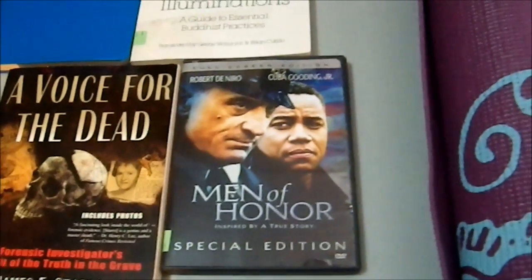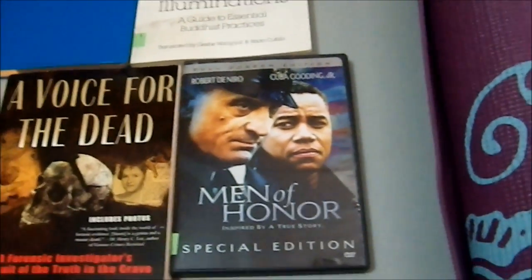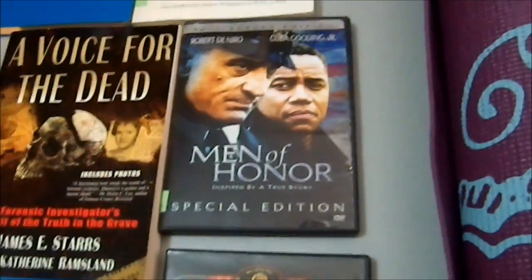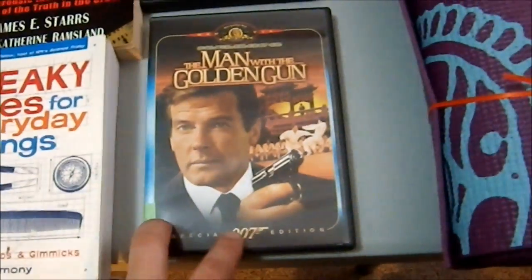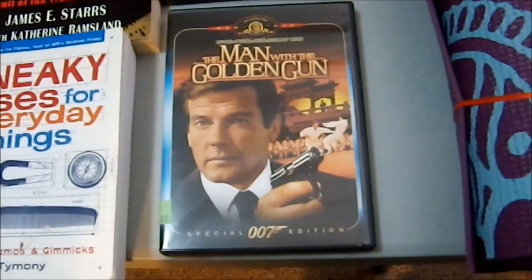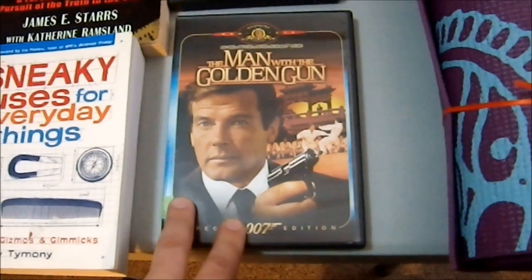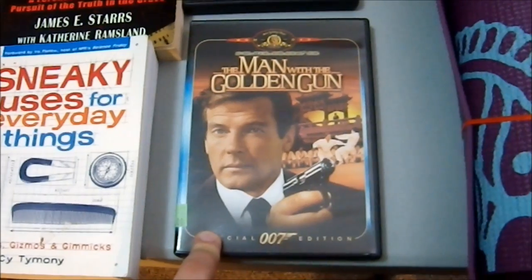Men of Honor, which is a film I quite enjoy because I have a thing for divers in aquatic environments, and I bought it because it has a commentary track. It was also well acted both by De Niro and by Gooding. And we have The Man with the Golden Gun, which is a wonderfully cheesy film, but I haven't seen it in a very long time. And I got this, and it has a commentary track, which is also what I like about the Bond movies I've been picking up in the last year or so.